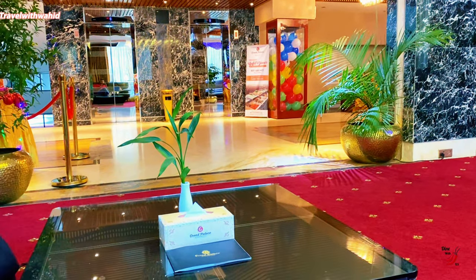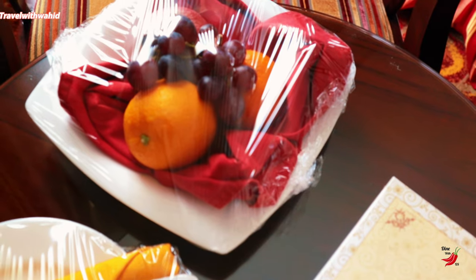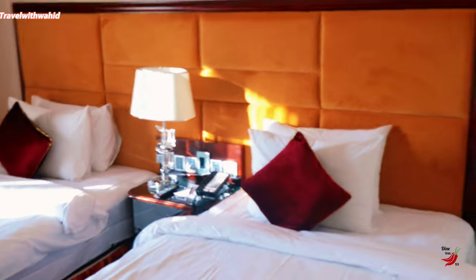So finally, we got the keys. We're now gonna head towards the lift. So this is our welcome fruit basket. Room looks really quite decent. Let me show you the bathroom. It's nicely done up. You got all the vanities.